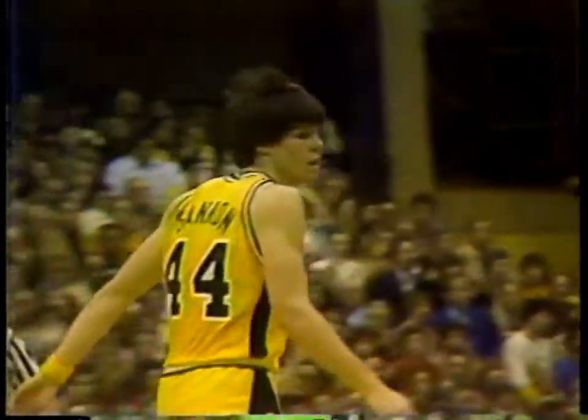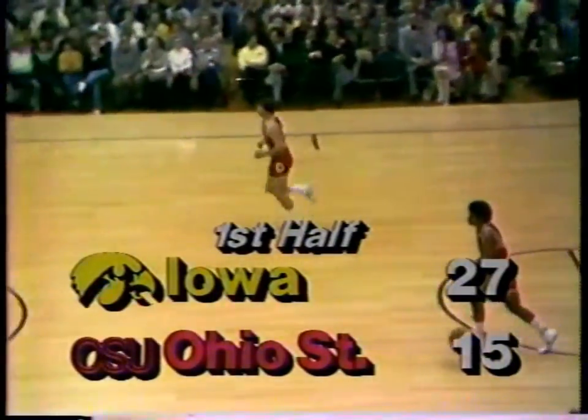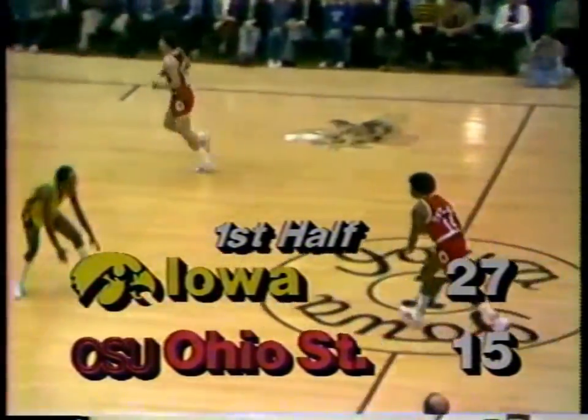And Kevin Boyle guarded by the bigger Clark Kellogg. Gannon left wide open, and he scores. The junior out of Iowa City, Regina, having an outstanding season, gives Iowa its biggest lead, 27-15.